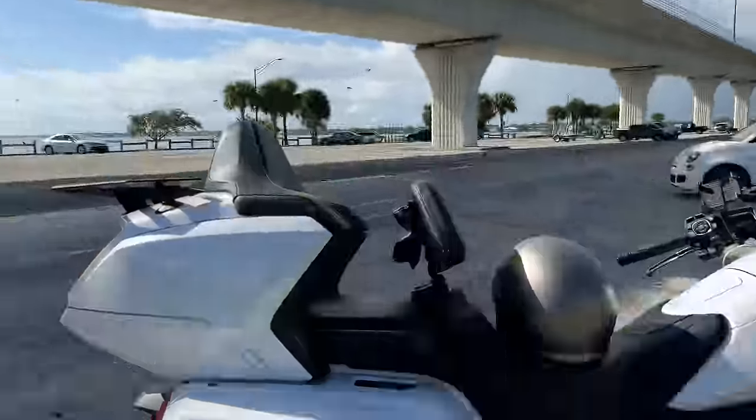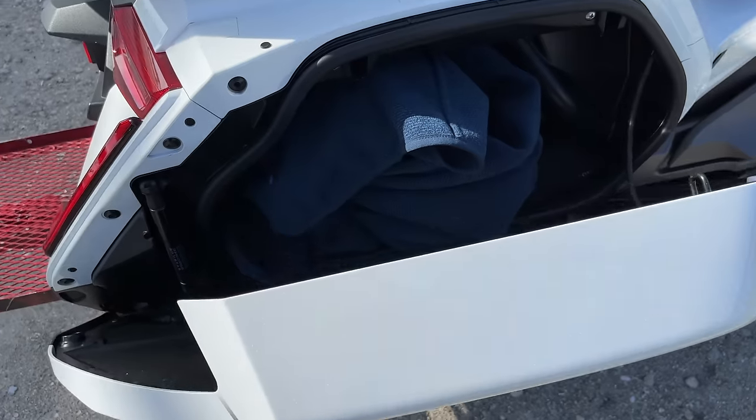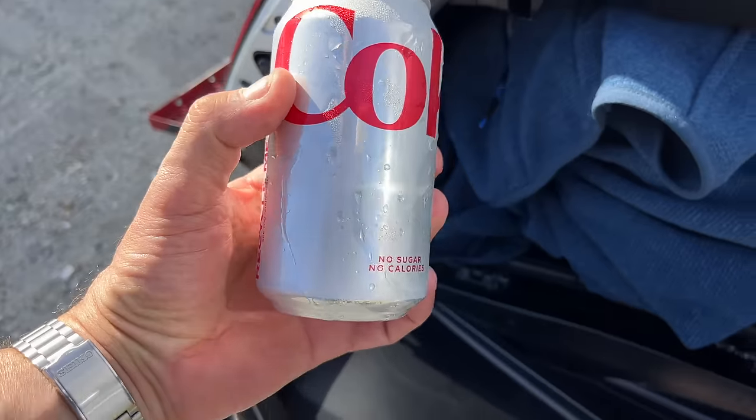Let me grab a drink that I put in my cooler. Take a look at this Harley. Click. Bang. And there you go. Diet Coke. I love it when I finish eating like a 16-ounce steak with fries and everything, and I take a Diet Coke thinking that's why I'm gonna keep slim.